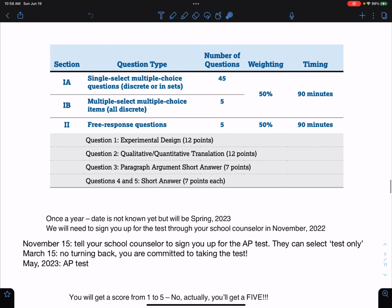Okay, now what is the test like? There are 2 parts to the test. There's a Section 1, which has a 1A and a 1B. Section 1 is just like you're taking a multiple choice test, a Scantron, you're filling in the circles like A, B, C, D, or E, what's your answer type of thing. And that can be single select multiple choice, or they can make it super hard and be like, circle in all the answers that apply.